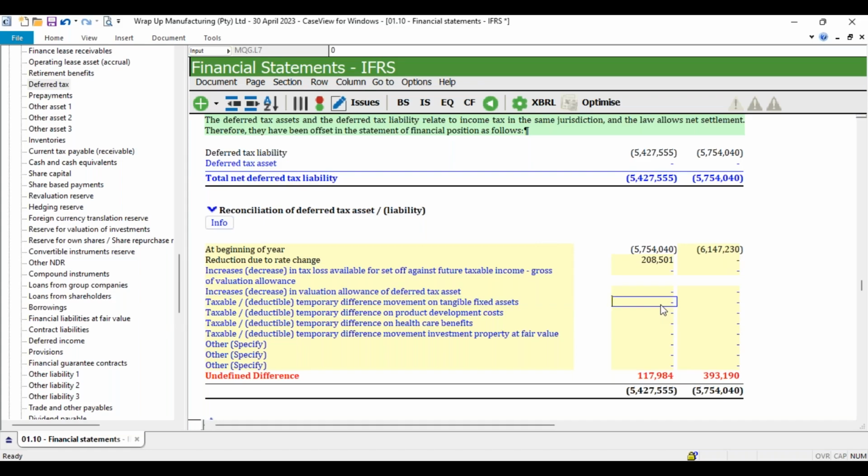He also mentioned about the taxable temporary difference movement on tangible assets. That's the difference between your depreciation charge and their charge for tax purposes. So it's 117,984. That's the current year, which is now balanced.